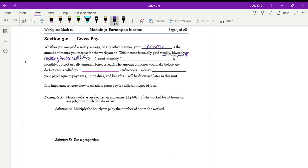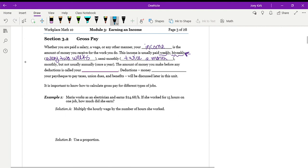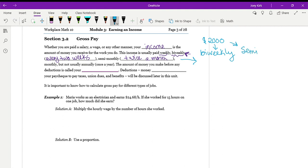And semi-monthly, so that's twice a month. And it is kind of important, the difference between those two, because I'll just go off to the side here really quick as an aside. If you're getting paid bi-weekly, let's say they're offering you $2,000, and they're saying you can either have that $2,000 bi-weekly or semi-monthly.